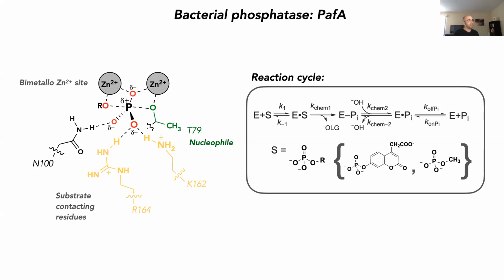So now I can tell you a little bit more about the PafA mechanism. So it's, as I've said, a bacterial alkaline phosphatase which hydrolyzes phosphate monoesters. Its active site contains a bimetallo zinc core, as well as 4 side chains, which directly contact the substrate. Now, in the first step of the reaction, the phosphate monoester binds, and then a nucleophilic attack is performed by this threonine nucleophile, which is activated by the first zinc, on the phosphorus. That results in the leaving of an alkoxide leaving group, which is stabilized by the second zinc. This generates a phosphoryl enzyme covalent intermediate. So in the second step of the reaction, hydroxide comes in and performs a reverse nucleophilic attack on the phosphorus, regenerating the enzyme and generating inorganic phosphate, which then diffuses off the enzyme.